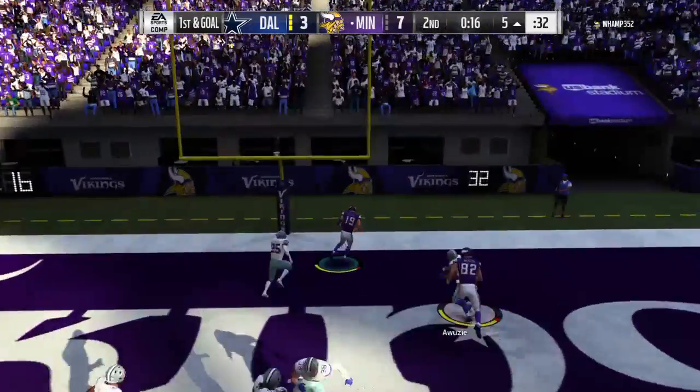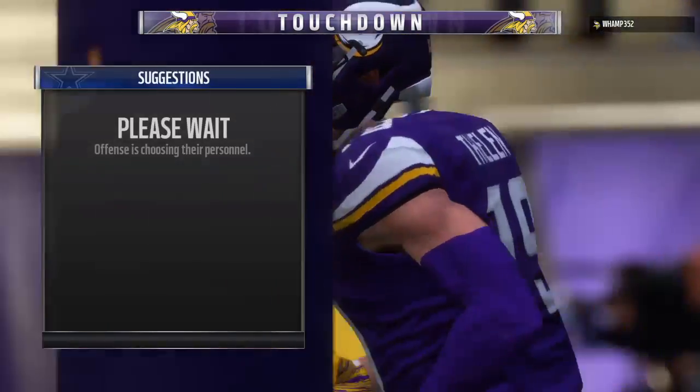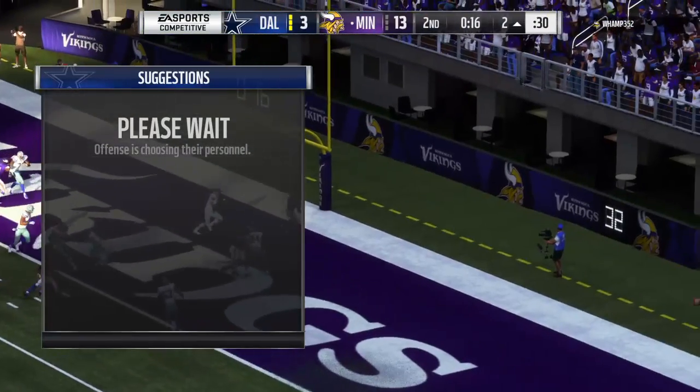Again, it's Cousins. And Thielen's got it. Touchdown, Vikings. Adam Thielen, as the first half is winding down. And the Vikings find a way to stretch their lead.